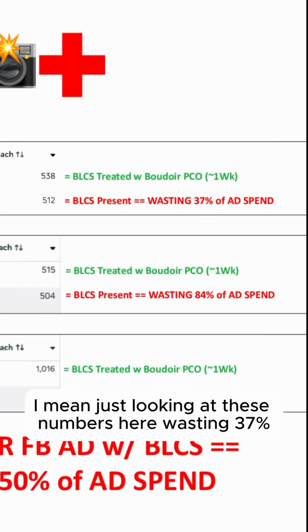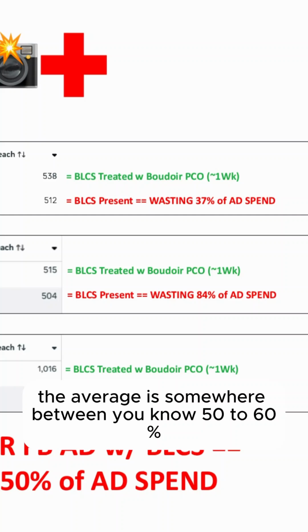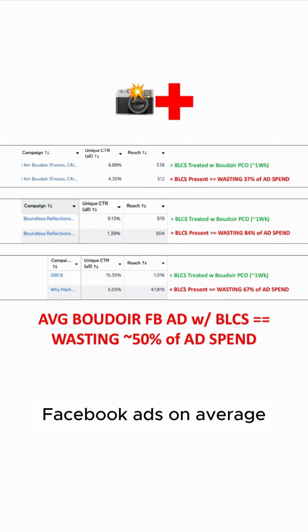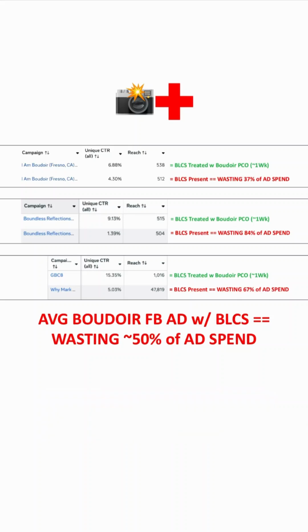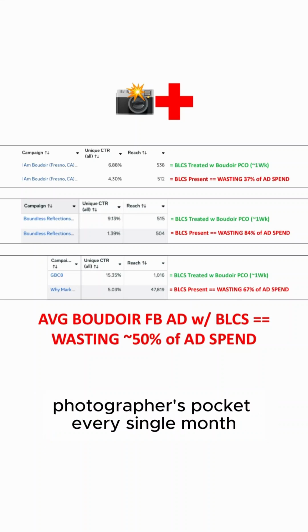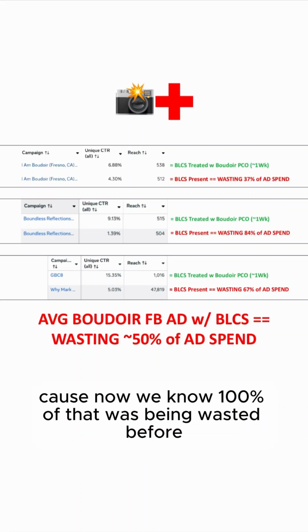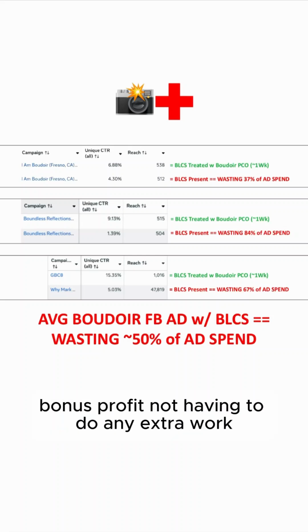I mean, just looking at these numbers here, wasting 37%, wasting 84%, wasting 67%. Take the averages. The average is somewhere between 50 to 60%. So if they're spending 10 grand a month on boudoir Facebook ads, on average, 5K every single month is being wasted. We could just put that back in the boudoir photographer's pocket every single month because they don't have to spend it, because now we know 100% of that was being wasted before. So now they can keep that, have a bonus at the end of the year of approximately 60K profit, not having to do any extra work.